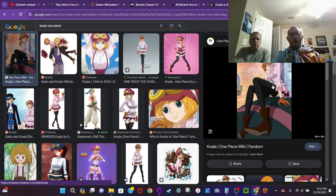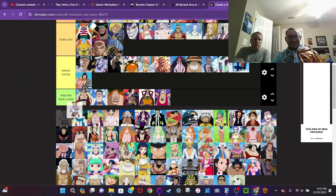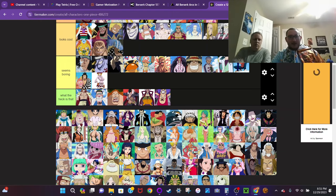This is Koala. All right. Another leading member of the Revolutionary Army. Wow. Doesn't look like a big fighter, though. Are those like pilot goggles on there? I think. I'm not completely sure. I'm sorry. This is not inspiring in any way, shape, or form. Boring. Yeah. Okay.